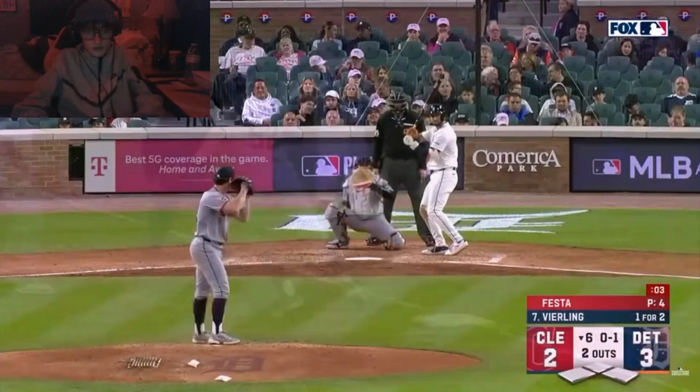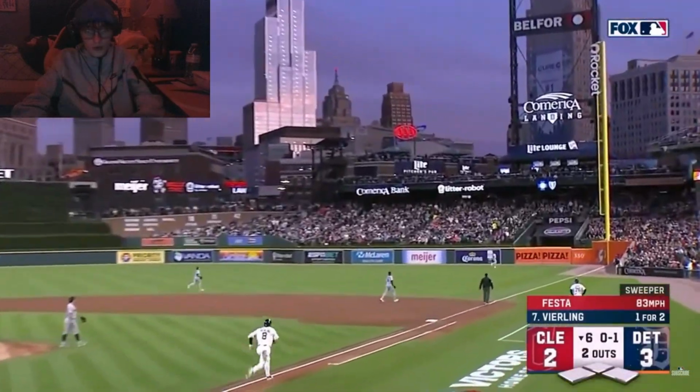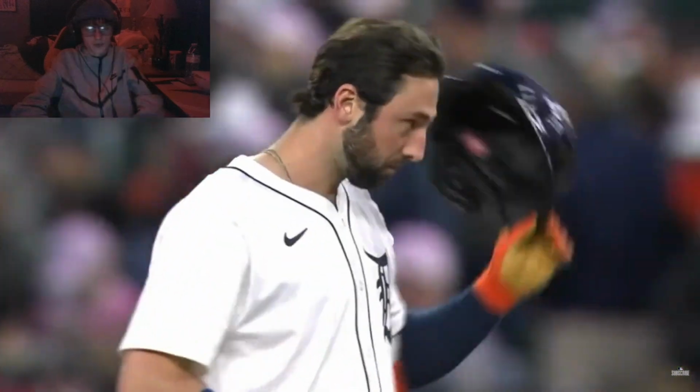Yeah, I'm not sure how much of the base Festa got here, but he got enough of a sliver of it. As he snaps that to right field, Noel makes the catch. Good inning of work from Matt Festa. Quick inning for Cleveland pitching. That's five pitches for Festa.